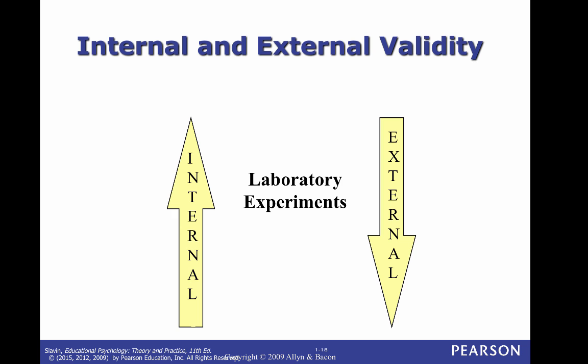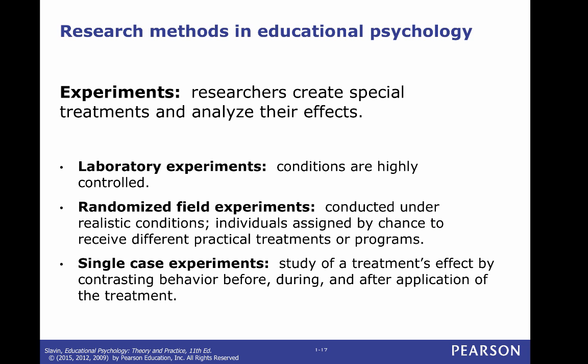We do this mostly with mice and rats and things like that, because we can control their environment. We can control the temperature. We can control what they eat. We control who they come in contact with, what everything in their environment is. So when we look at laboratory experiments, they're highly controlled, and the only variable that we're going to manipulate is the variable that we're looking at. Now, randomized field experiments are conducted under realistic conditions. That would be like a classroom.